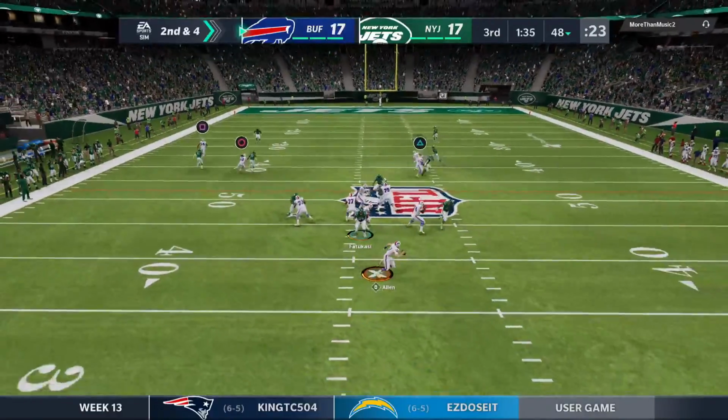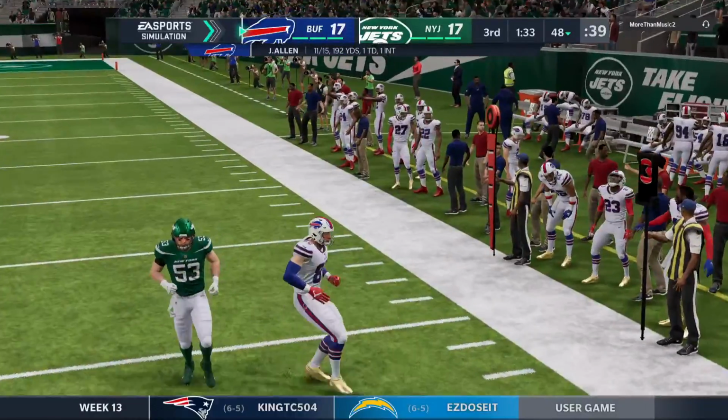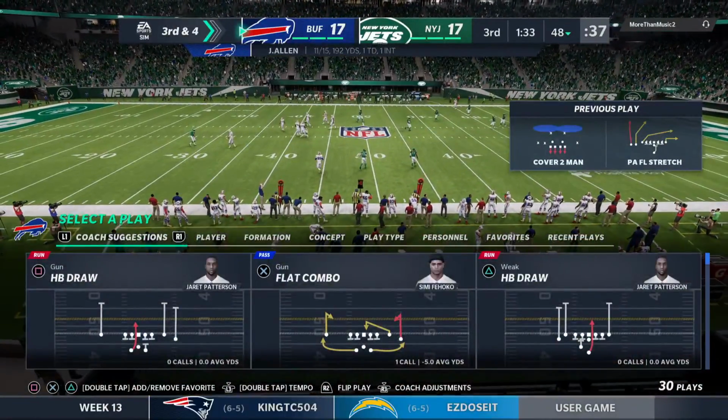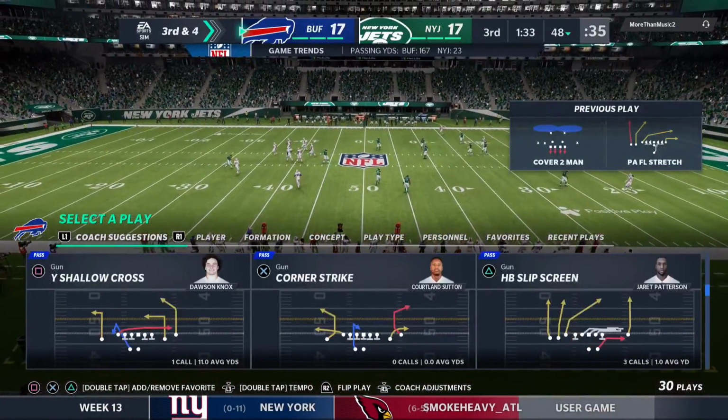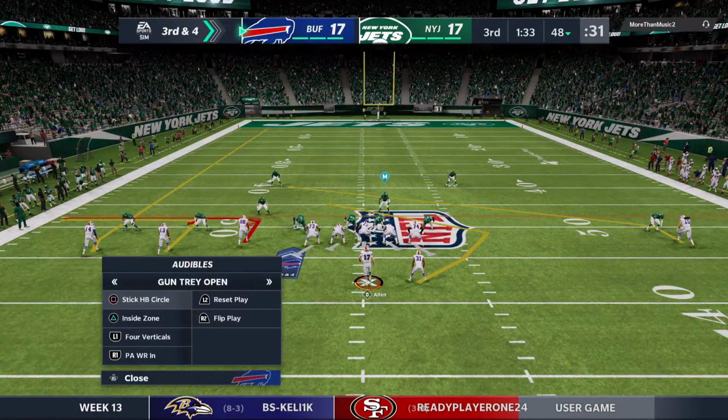So they fake the handoff. Now Allen, he'll buy some time right, and he takes a shot on the release as this will be incomplete. Well, they certainly did a nice job improvising there, extending the play, hoping someone would come open downfield, but they never did.